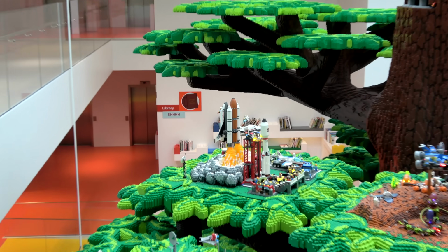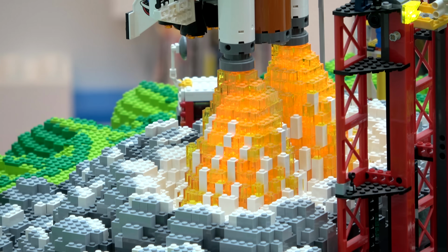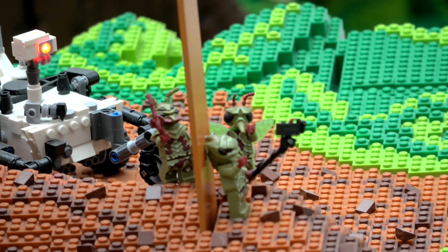We're getting to the top of the tree. This is one of my favorites. I love the Endeavour spaceship that is taking off. It's blasting off, and you can see the fire and the lights inside of it. And you can see the aliens are taking a selfie in front of it.